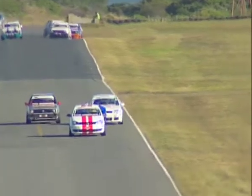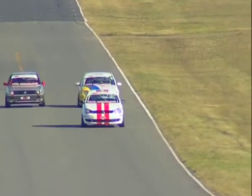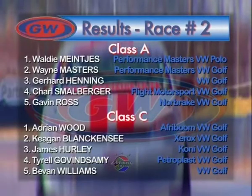Just in the background you can see that it's going to be Charles Smallberger who will take 4th place, and Gavin Ross wins out his battle with Jean Gerber for 5th. Adrian Wood hanging on to Class C's lead, and he takes the victory from Keegan Blackensee and James Hurley.